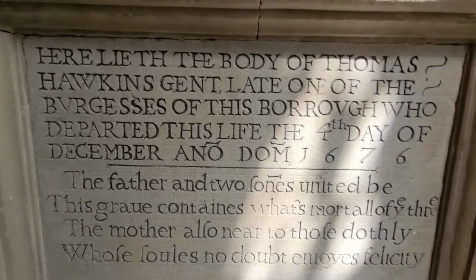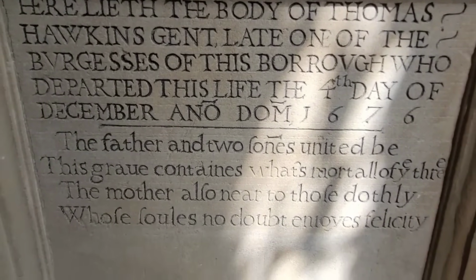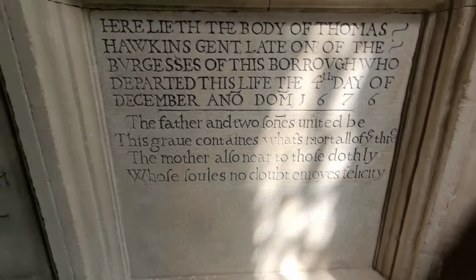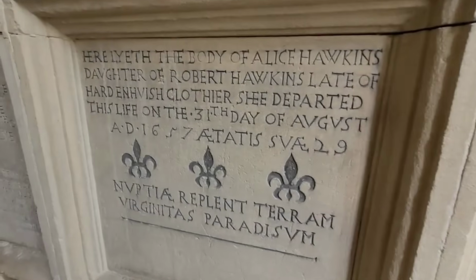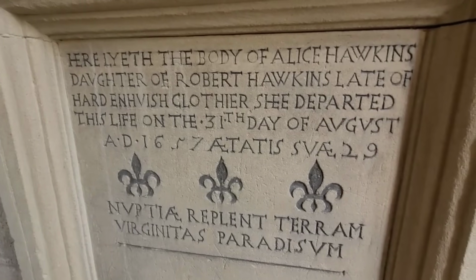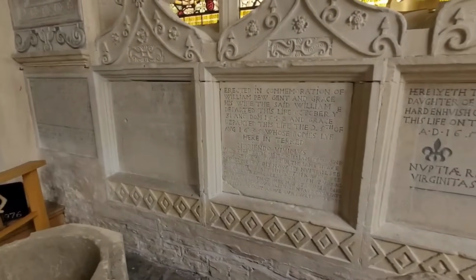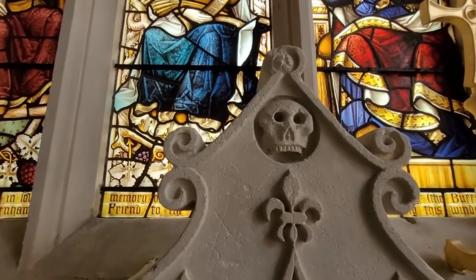Now, just up at the top, it says, "Here lieth the body of Thomas Hawkins, gent, late of the burges of this borough, who departed this life the 4th day of December, Anno Domini 1676." And this one says, "Here lieth the body of Alice Hawkins, daughter of Robert Hawkins, 1657." And you can just see that old English writing, which makes it actually really, really hard to read.